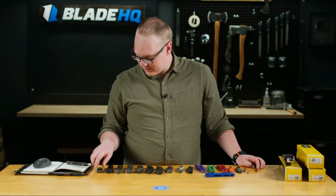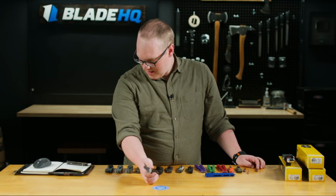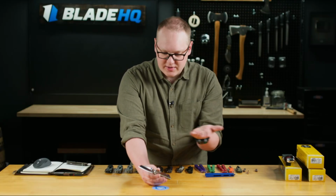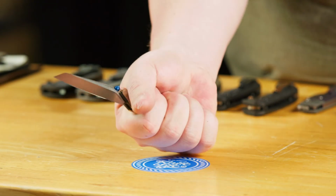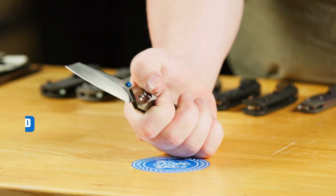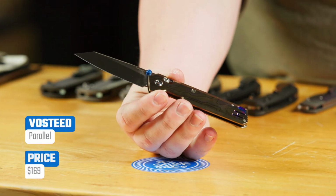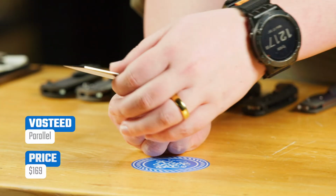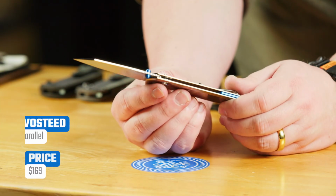And the last knife we have on the table is the Vosteed Parallel. Now this guy, I mean, it looks like a pretty conventional EDC knife. Got a nice handle, got a reverse tanto blade. It's gonna be nice and easy to puncture things, slice, etc. But it is paper thin. This blade might be 90 thou thick, so it's gonna slice like a dream.